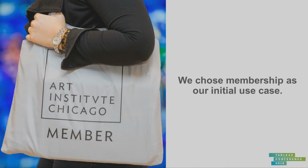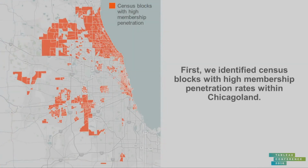But we also have very robust data on members. So we figure, well, if we're going to try something new, might as well go with the best stuff we have. So we first, going down to census block level, identified the census blocks within Chicagoland that were above a threshold that we selected for high membership penetration. If we think about Chicagoland, this is where our members tend to reside. Completely experience-based, but just visualizing this as a first step was really great in getting people on board.